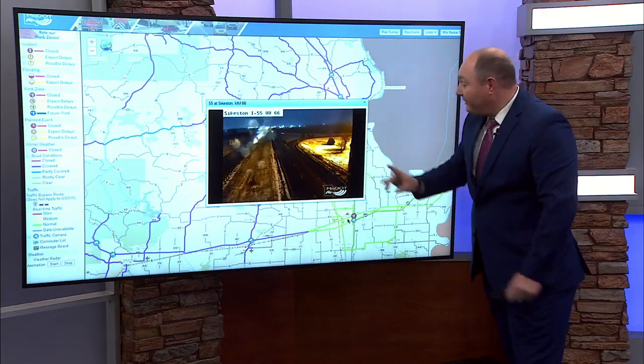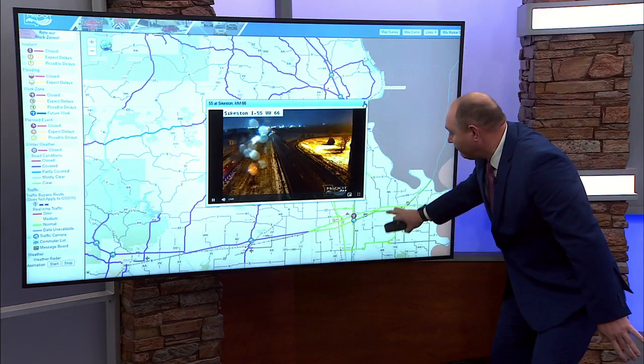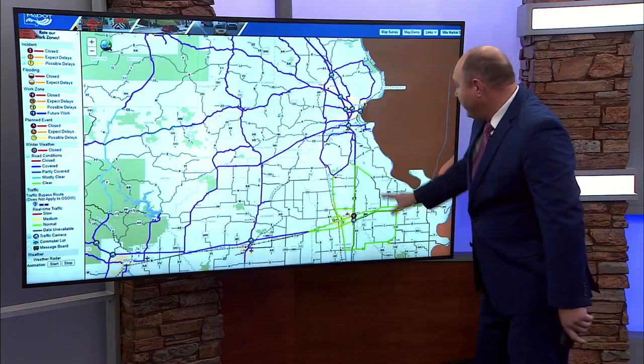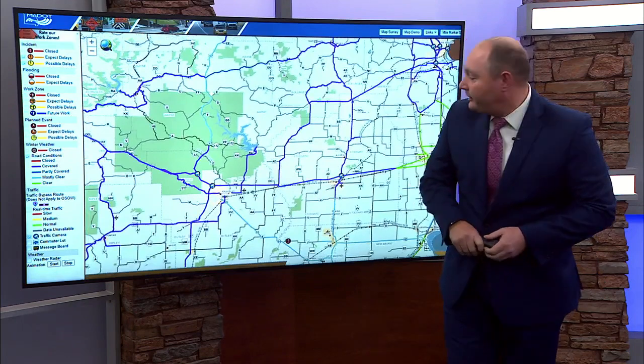This right here in Sikeston, these are those clear roads that we've been talking about this morning, and that's the reflection of what all of this green is here on I-57 and then I-55 going through Sikeston. It's clear roads. Now, if you get on 60 going back towards Poplar Bluff, that system's still going through there, and we're still seeing a little bit of disruptions here.